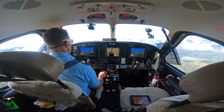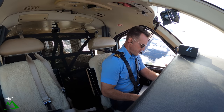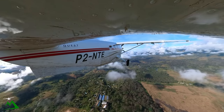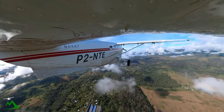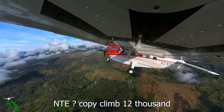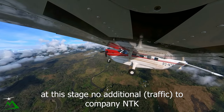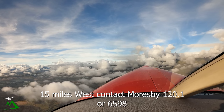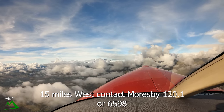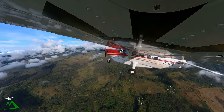7,700 feet. Perfect Tower, November Tango Echo, departed time 20, tracking 302 on climb 12,000, estimating Yombai Talk 03. November Tango Echo, Rocket March of 12,000, destination additional to company number 10 kilo. 15 March West, contact Mosby, 120.1 or 6598. 120.1 6598 15, copy company, November Tango Echo.